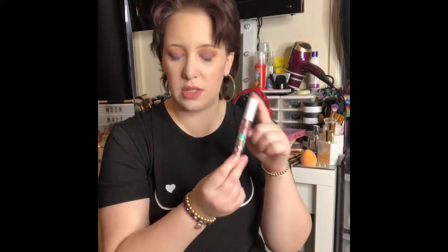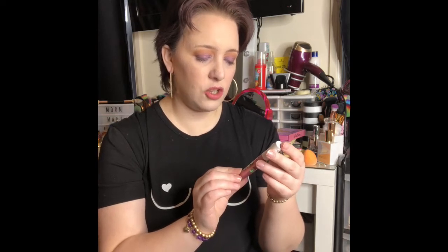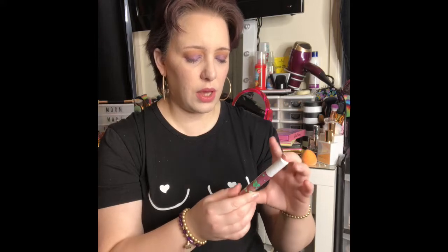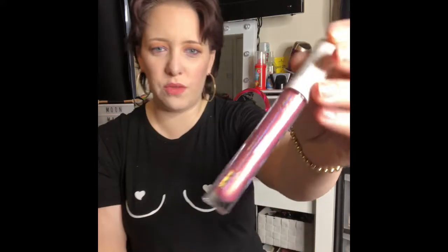Now, this is a Lottie London lip gloss. I won it in Nicke Pearson's giveaway quite some time ago. I've never really been a big fan of lip gloss, and I thought it would be perfect to put a lip gloss in so that I get more use out of lip gloss. So we do actually have a lady called Lottie. I think her name's actually Charlotte, but her channel is Wacky World of Lottie. And this is a duochrome lip gloss, and it's in the shade Twist. Now, yeah, like I say, I did win this in the giveaway. It is a beautiful pink with a gold shift. It is so pretty.